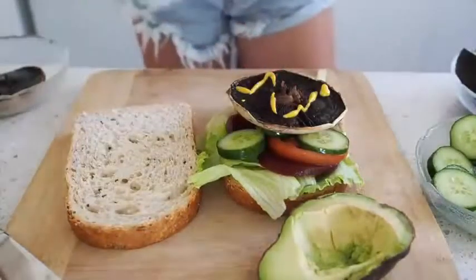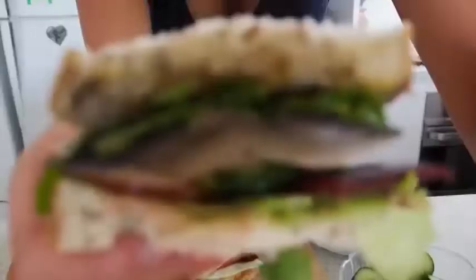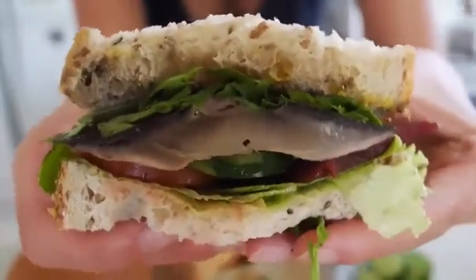And top it with some mustard or some hummus or whatever you like, and yeah, you have yourself a really simple but delicious sandwich, and I would probably like eat 3 or so of these, so just dig in.